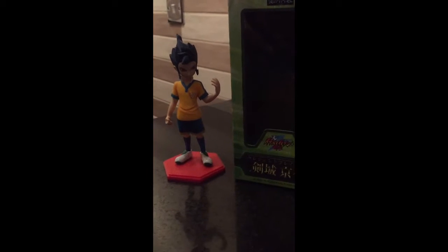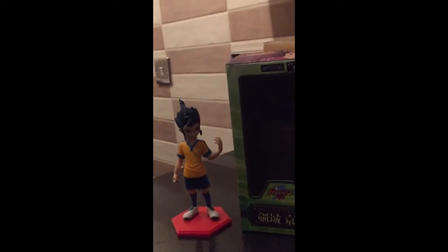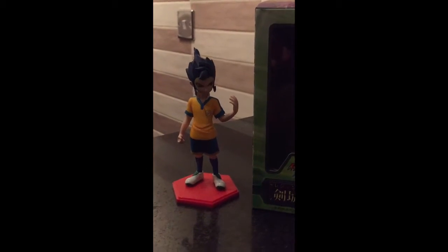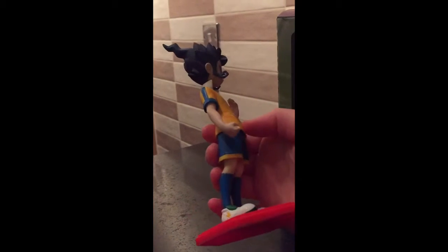Next we have Victor Blade, the stand of him. Obviously I don't know how to say his Japanese name. I'm not really sure, but obviously I know him as Victor. I didn't really watch the Japanese version of this. I just watched the English dub. So here's Victor himself on the stand.